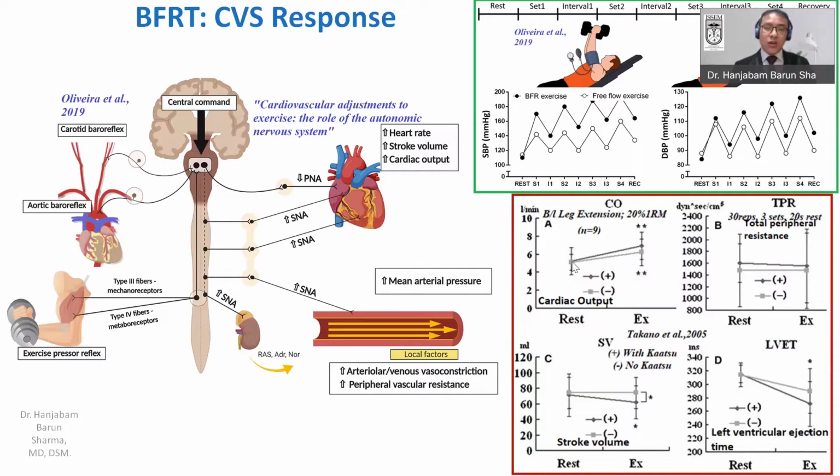But since cardiac output is stroke volume into heart rate, because of the excessive increase in the heart rate due to the sympathetic stimulation, the decrease in stroke volume is compensated by the increase in heart rate, resulting in the increase in cardiac output in case of the BFR. In the same way, if you see the TPR, it may slightly decrease or it may remain the same. The TPR basically remains the same.